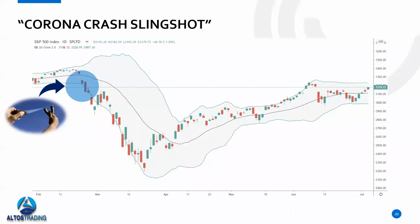As price starts to hug this lower band, it's telling us there's a volatility expansion and it's likely to the downside. That's where the slingshot starts to get pulled back. And then as price sells off, we want to start taking a contrarian approach and looking for entry points to get back in the market.